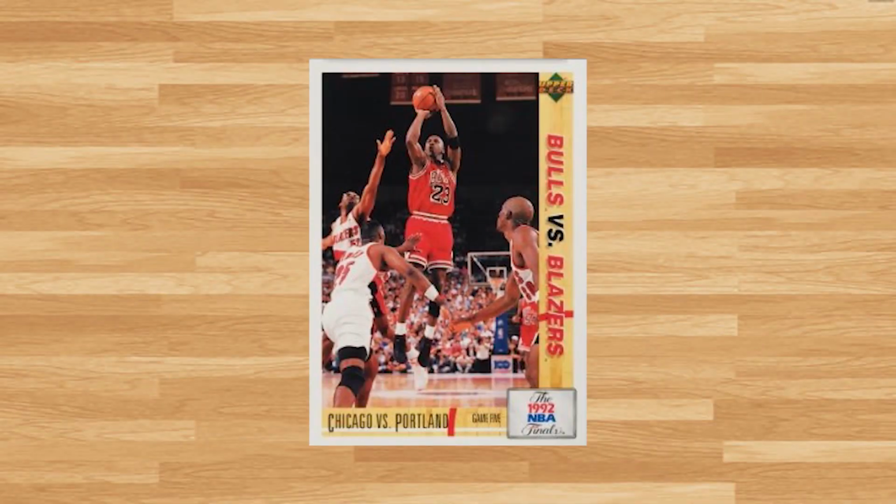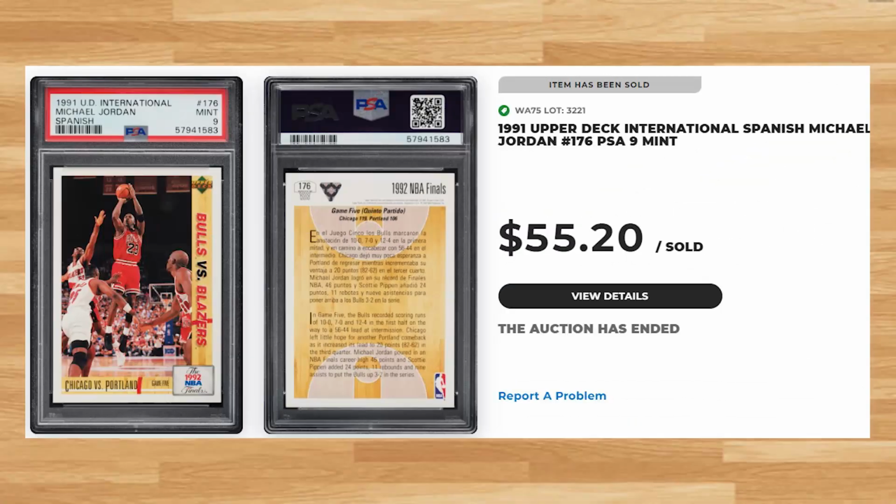Coming in at number 14 is this 1991 Upper Deck International Spanish Michael Jordan, card number 176. This was a PSA 9 and it sold for $55.20. Someone really overpaid for this card, as the majority of PSA 9 comps I found from 2023 have been for just under $20. Matter of fact, even the last PSA 10 of this Jordan sold for $64.77 on eBay back on June 12th. This International Spanish Jordan is a pop of 34 in a PSA 9, compared to a pop of only 13 in a PSA 10.